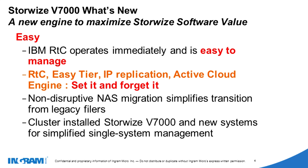On the ease of use side, we've got the real-time compression that operates immediately. It's inline, it's not post-processing. It's easy to manage. And combining that real-time compression with the IP replication and Active Cloud Engine, it's really a set it and forget it type of environment. We do have non-disruptive NAS migration features, simplifying transition from legacy filers over to the V7000. Cluster installed Storwize V7000s and new systems for a simplified single system management layer.